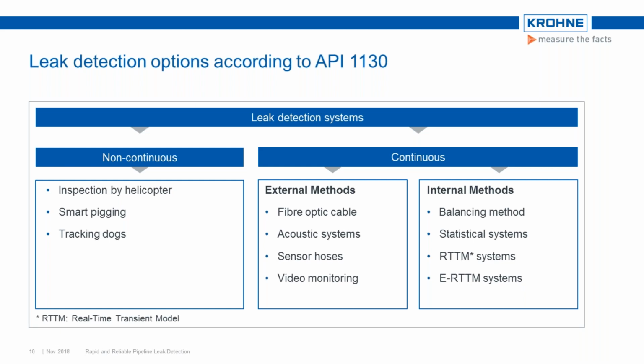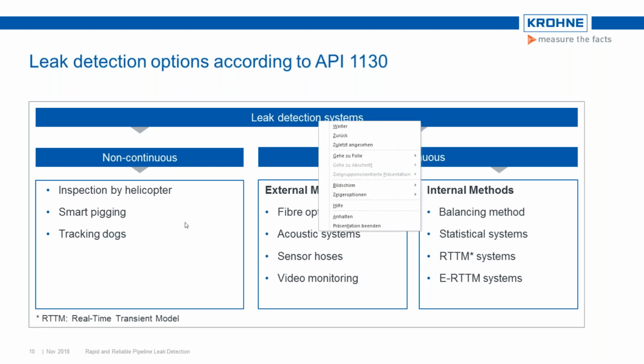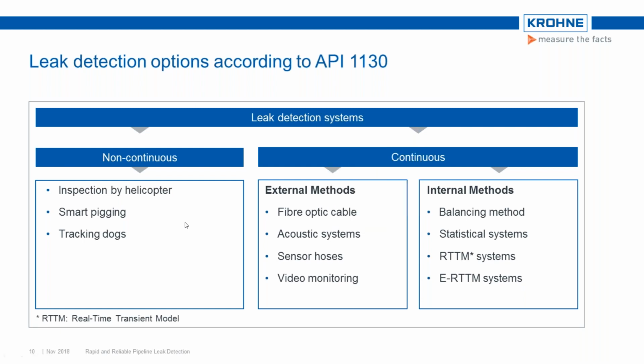In contrast, there are the so-called internal leak detection methods. Internal leak detection methods use the existing instrumentation, the instrumentation which is already available on your pipeline to operate it, like pressure, flow, and temperature. Based on this instrumentation, those methods try to decide if there is a leak in your pipeline or if there is no leak. A very simple method is the balancing method. Balancing methods try to balance the injection flow into your pipeline with the delivery flow, so they rely on flow meters.